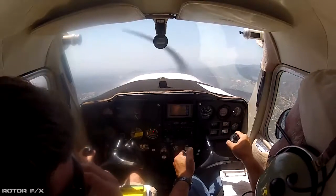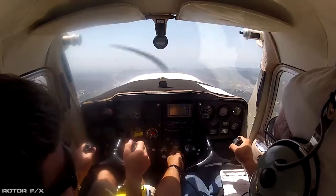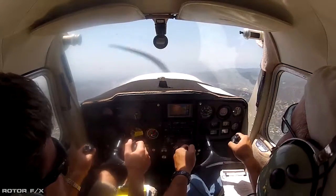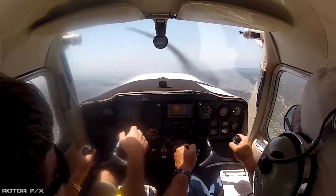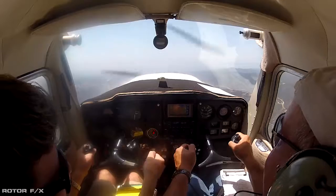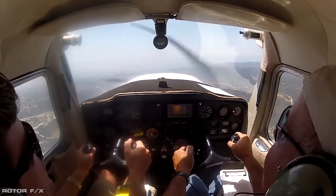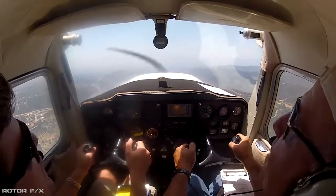So while you're climbing, full power? Yeah, full power. We're climbing at full power, and we're getting around 440 feet per minute, which is the spec for this aircraft. Once you get to the altitude, you're going to push the nose down so that we gain speed. The reason we're climbing is we're going to fly over these mountains. We don't want to be too low. Oh, yeah. And there you go.